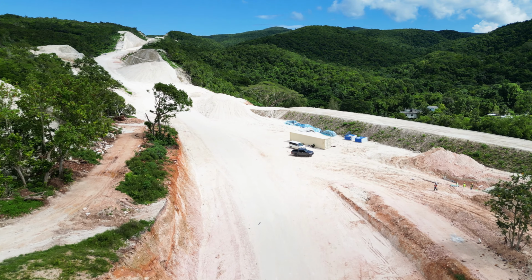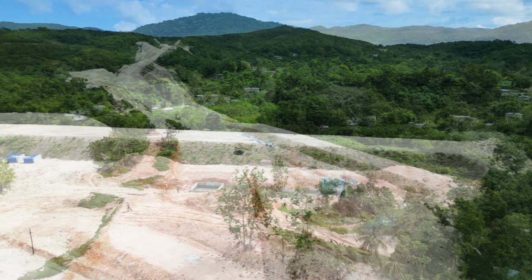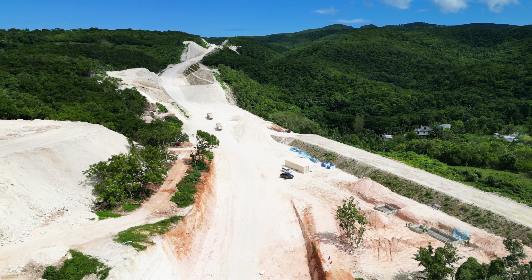I know in the other videos I called this a runoff ramp. What I meant to say is it's an escape ramp. It is not an exit ramp either. It is used for vehicles with braking problems, descending a steep downhill grade of a main road, to help the operator of that vehicle to stop safely.